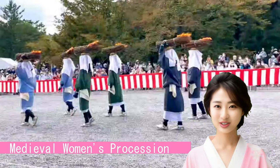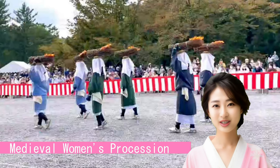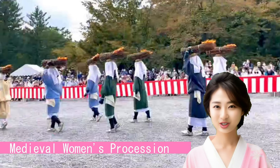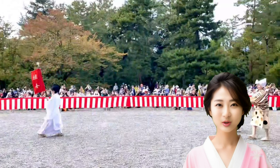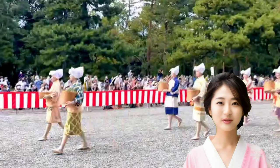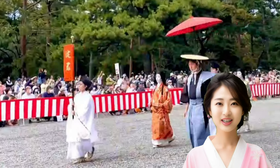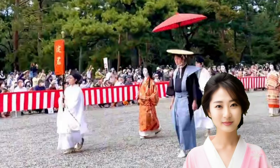Medieval Women's Procession. The term medieval broadly refers to the period from the late Heian era to the Momoyama era. This procession showcases women from Rakuhoku Oohara, known as Oohara women, women from Rakusai Katsura, known as Katsura women, and the historical figure Yododano, the consort of Toyotomi Hideyoshi and mother to Hideyori, dressed in her luxurious attire.